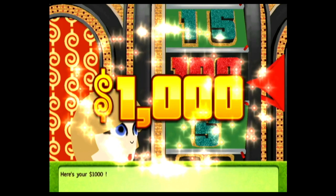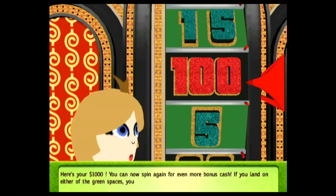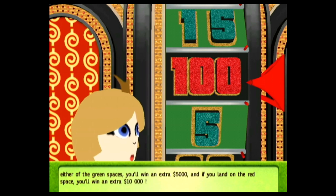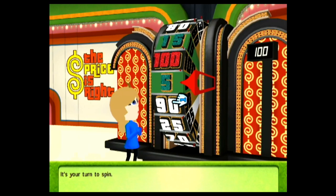Here's your $1,000. You can now spin again for even more bonus cash. If you land on either of the green spaces, you'll win an extra $5,000. And if you land on the red space, you'll win an extra $10,000. Spin the wheel. Good luck. It's your turn to spin.